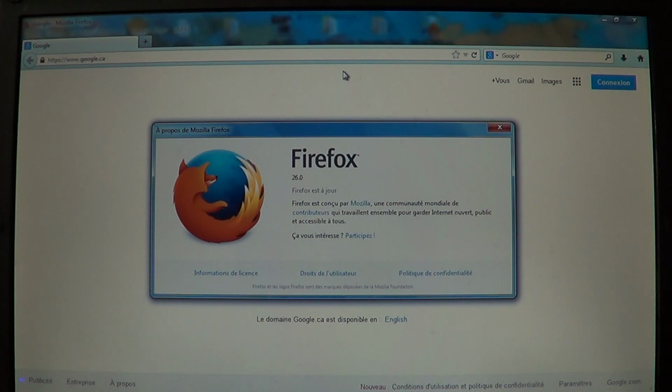There were some security fixes also. So if you're using Firefox 25, it's really important that you update, because there are a lot of security fixes. It's a really good idea to update your Firefox to the latest version 26.